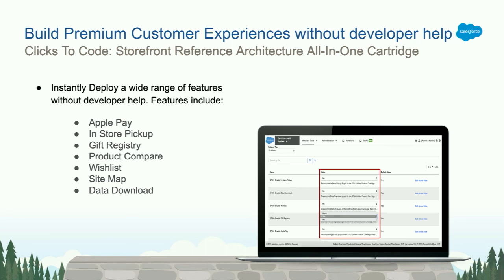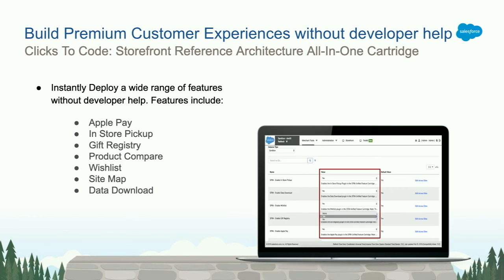Yeah, John, I'd be glad to. So our customers can go ahead and use the Storefront reference architecture and be able to enable a list of optional features with clicks and not code. They are able to use some of these features to implement some really big things within their storefronts, such as Apple Pay, gift registry, and even buy online and pick up in store, which they can just do with just a few clicks and not need to involve a developer.